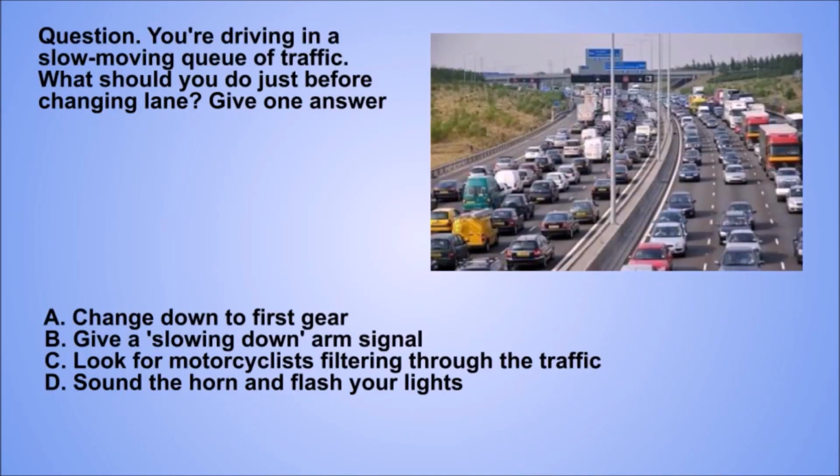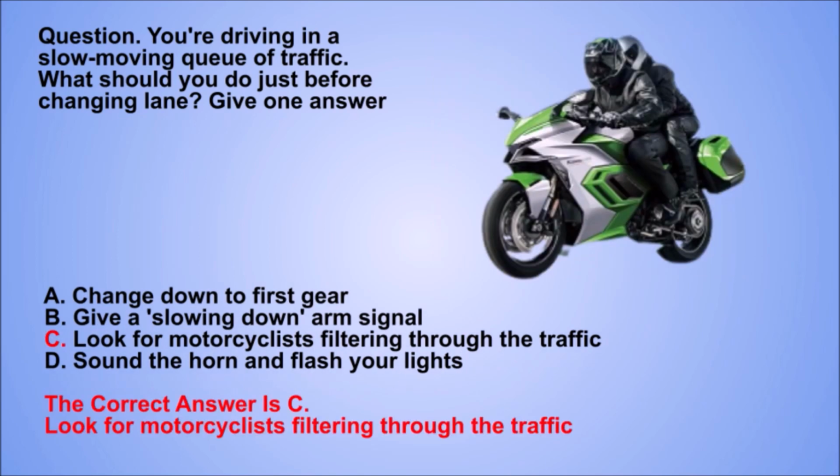Question: you're driving in a slow-moving queue of traffic. What should you do just before changing lane? Give one answer. A. Change down to first gear. B. Give a slowing down arm signal. C. Look for motorcyclists filtering through the traffic. D. Sound the horn and flash your lights. The correct answer is C.